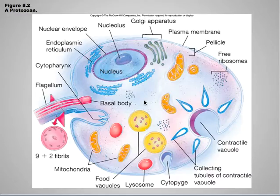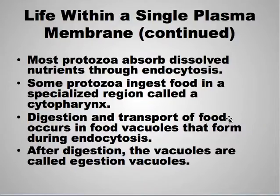You see a few other additional things like contractile vacuoles, which are there as a means of maintaining water level within the cell. If the cell takes on too much water, it will rupture, and so the contractile vacuole pumps that water out. You'll find it only in the freshwater protozoans, not saltwater, because it's only a problem in freshwater.